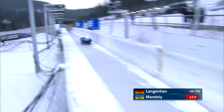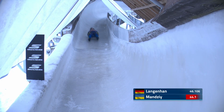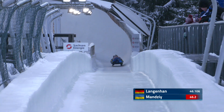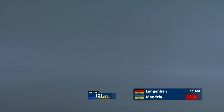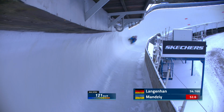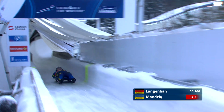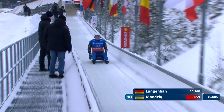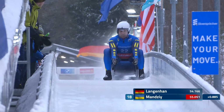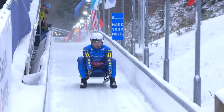Putting together a pretty nice run here after that skid in the top section. A nice early entrance there. Great lines from Manzi, who finished 15th in the World Championships last year. Bit of a skid down there at the bottom, but 18th place, not safely into run number 2. But he could get there and probably will.